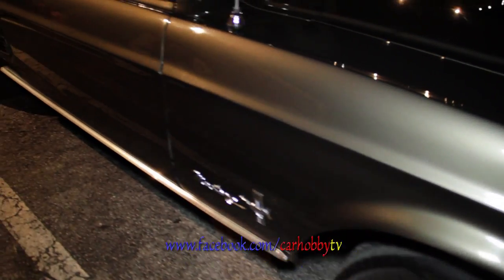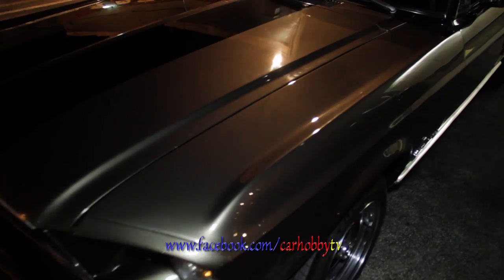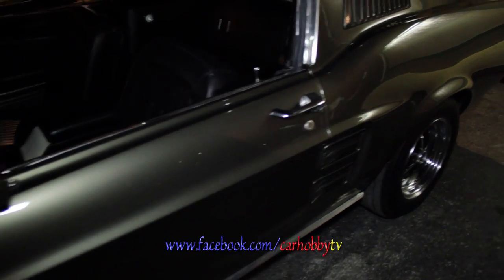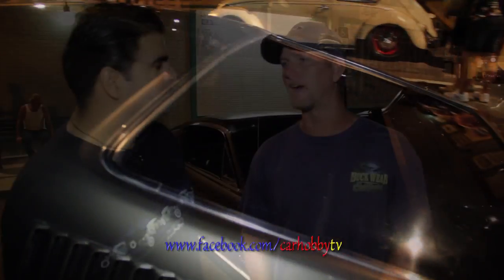Downtown Kissimmee with Vernon Howard, and he drives a very special car. He has a '67 Mustang Fastback. You have a story about this car, something special. This car is very special. This is a project my father and I started for my mother. My mother recently passed away due to cancer.